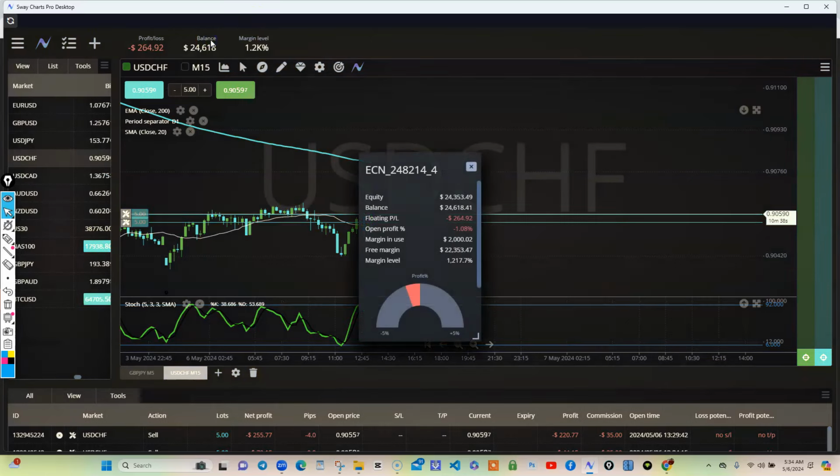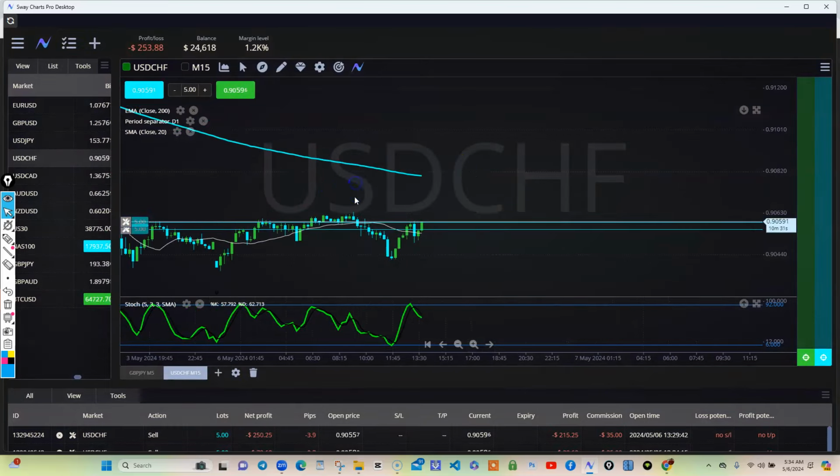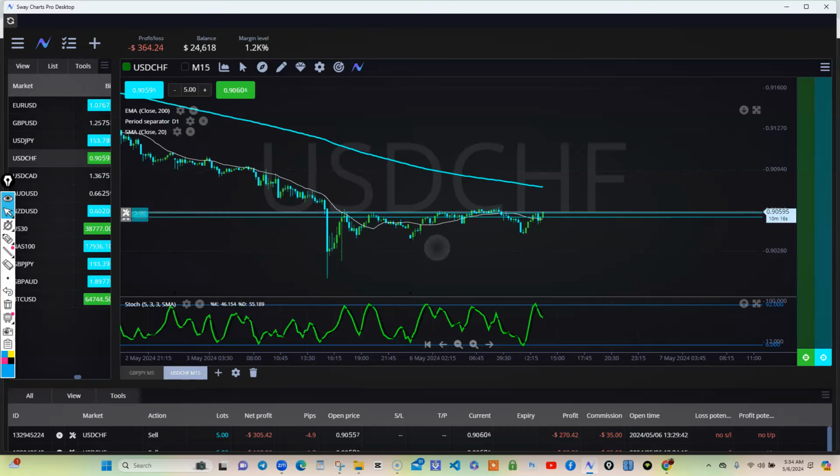I check my margin. Free margin, great. Still 22,000 free margin. Amazing. So we're good. If it shoots up to about here, then I may double up one more time. And then I will not place no more trades after that. Usually I do 4, but I won't place no more trades after that. I'll just leave it and let it run. So I wanted to show y'all that because these are the kind of things you need to know whenever you're in a trade with the trend. All right. So let's get it.